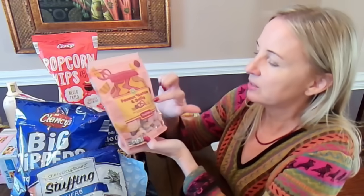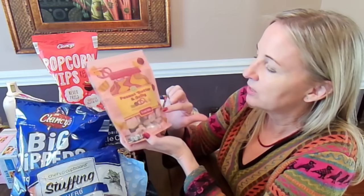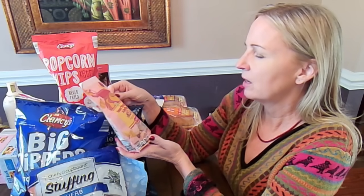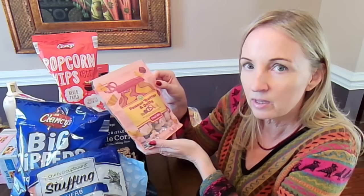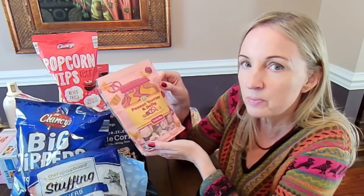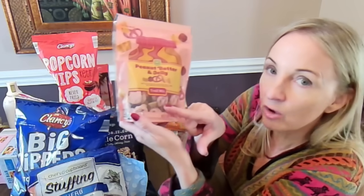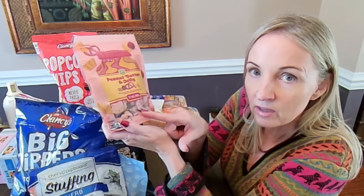Now, what do we have in this mix? It looks like we have kind of a similar thing, but we do have these little pretzels. Look at those tiny pretzels. They're so cute. We have a blend of jelly-filled, oh my gosh, these peanut butter cups have jelly inside of them. Now, I don't know if the jelly replaces the peanut filling or if it's mixed in with the peanut filling. But these cups are very small. You can actually see one right there. It's really tiny. There's jelly in there in that cup.